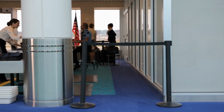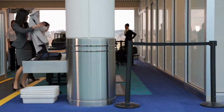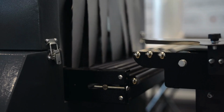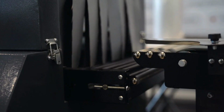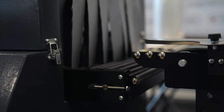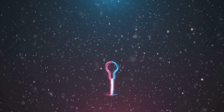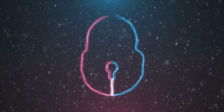Another smart move is to keep your devices easily accessible for airport security. Laptops and tablets often need to be removed from your bag during screening, so packing them in a way that lets you quickly pull them out without disrupting everything else is key. A quick access zipper can be a lifesaver here.